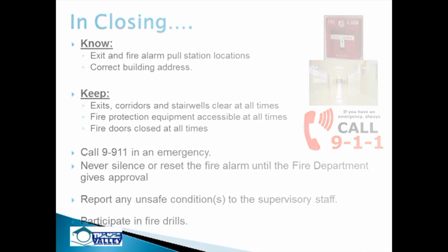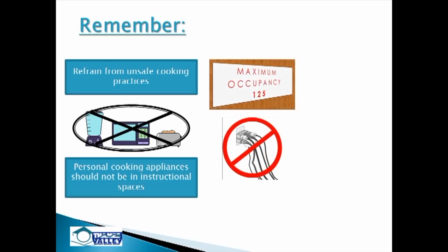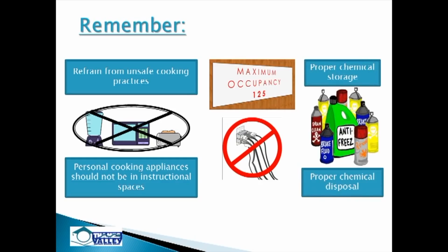Participate in fire drills. In order to avoid fire hazards and unsafe conditions in the building, all staff must refrain from unsafe cooking practices. In interest of fire safety, personal cooking appliances of any nature should not be incorporated into instructional spaces. Ensure occupant load in all school areas is not exceeded. Refrain from using unsafe electrical equipment and wiring. Do not permit the accumulation of combustible materials in areas that would constitute a fire hazard. Store and use flammable and combustible liquids and gases in small quantities and only in approved containers and locations. Promptly remove all combustible waste material from areas where waste is placed for disposal.